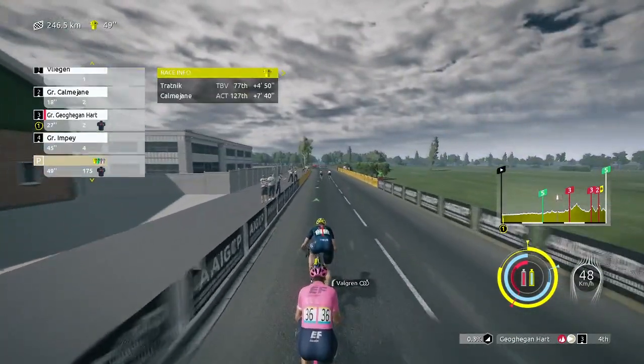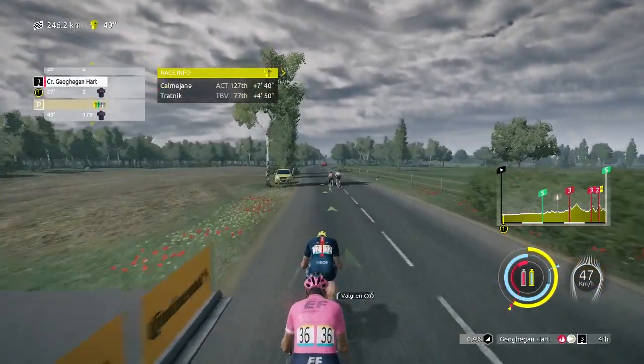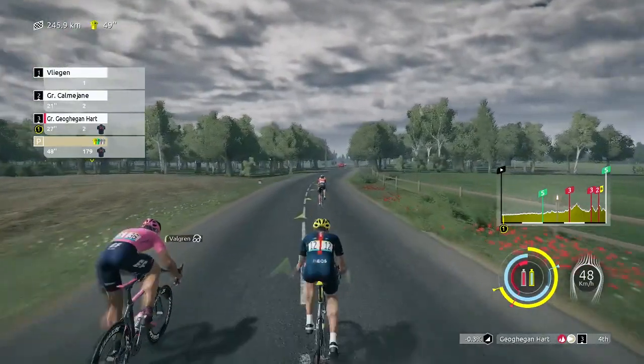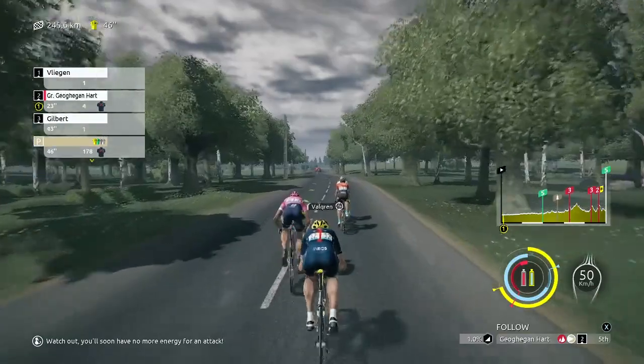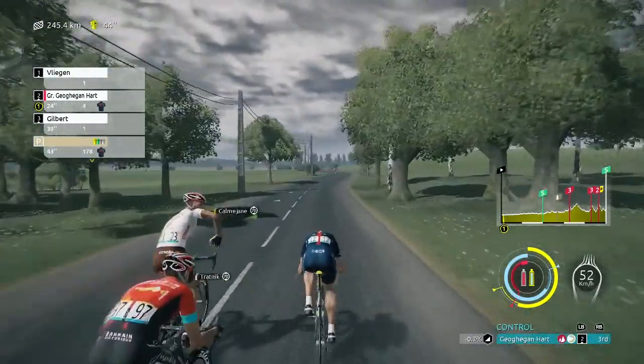So a few guys joining that breakaway. I don't think there's anybody special in here particularly, which is no surprise. Geoghegan is by far the furthest up on the general classification. But as I say, it's a long stage today. I don't think there's going to be much action in this first half. But, yeah, we'll see how we go.